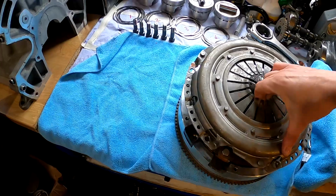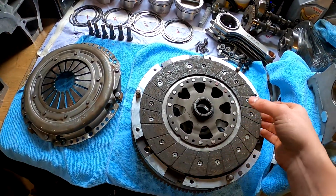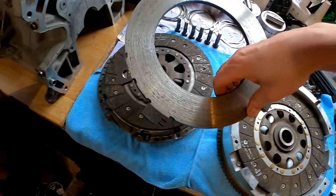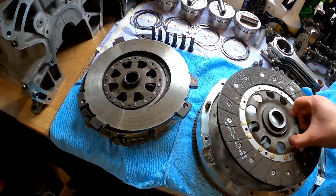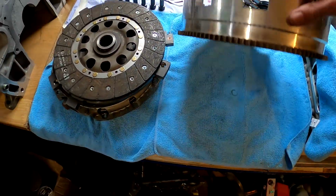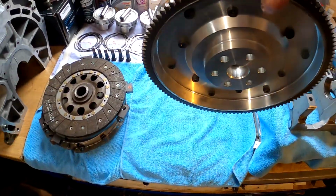So just got a standard BMW pressure plate, 240mm discs. There's your middle section. There's another 240mm, and then you've got the lovely flywheel. So it's nice. It is very nice. It doesn't weigh too much.